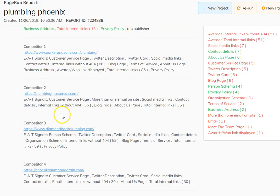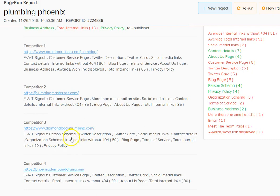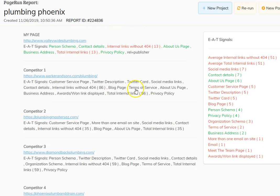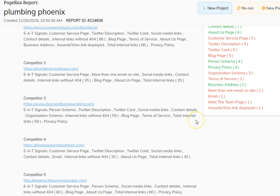And again, it's great that we can just scroll through these competitors. These are all page one competitors, and we can see, okay, this person has this, and we only have these. So we need to add a blog page, terms of service, and so on. And this is going to help you rank. This is really important stuff for EAT.